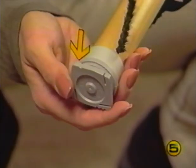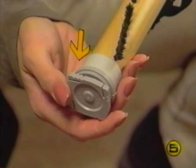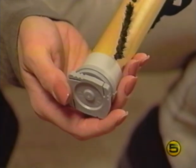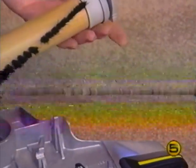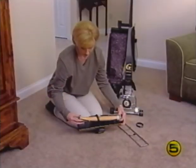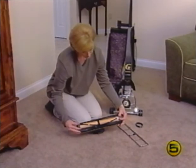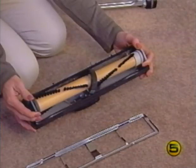Note if there are one, two, or three notches exposed on the ends of the brush roll. If the brush roll was already set to three notches, you will need to replace the brush roll. To adjust, lift the brush out of the nozzle. Rotate both ends to the desired setting. Place the brush back into the nozzle, making sure both ends are set to the same number of notches.